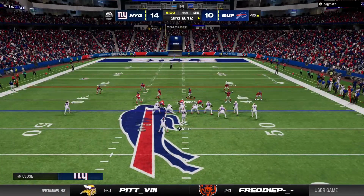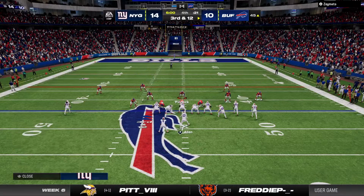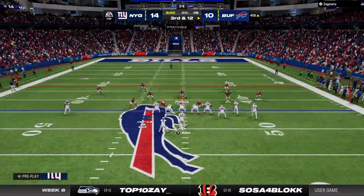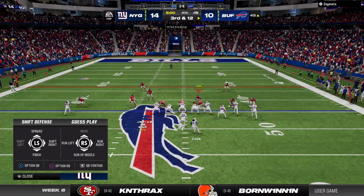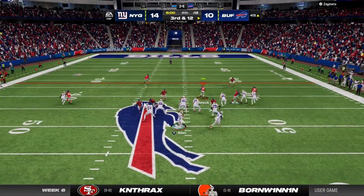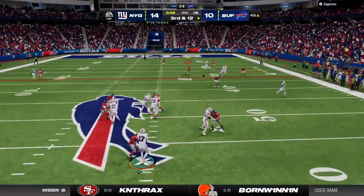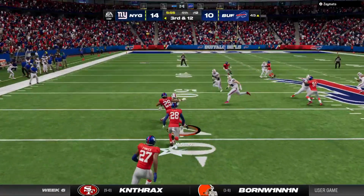They need 12 here. It's third down. 56. Gun. To throw, it's Allen. Oh, he tries to force it in, and it's intercepted.